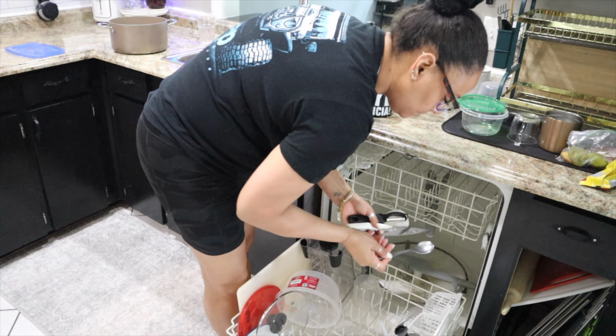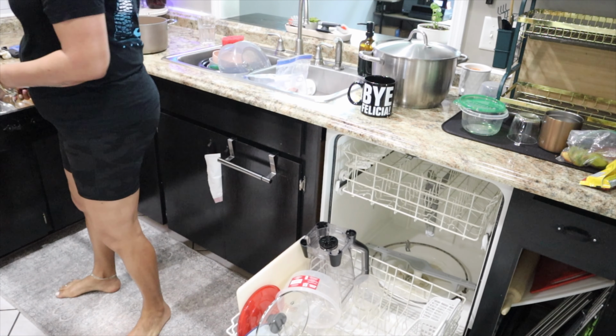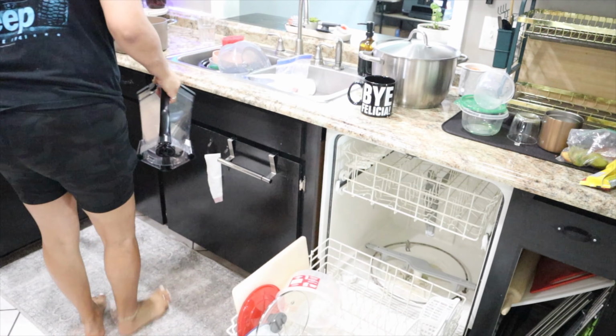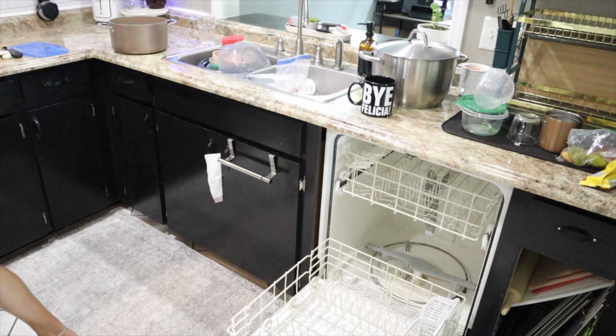I won't give you step by step, but I'll tell you what each of these items are, meaning I won't tell you how much to put in because I just eyeball it. I initially went off of Pinterest. This is the second time I've done this, second week I've done this. So the first week I did go off of ingredients or step-by-step off of Pinterest.